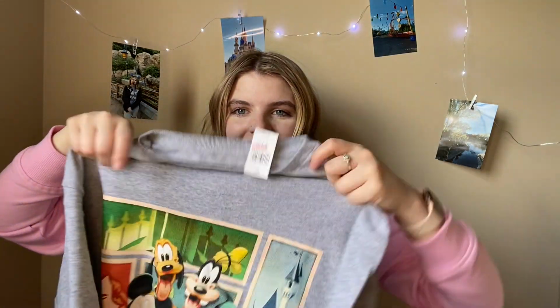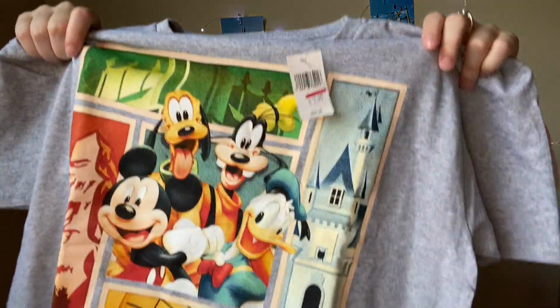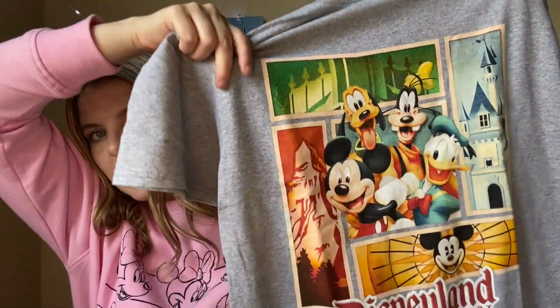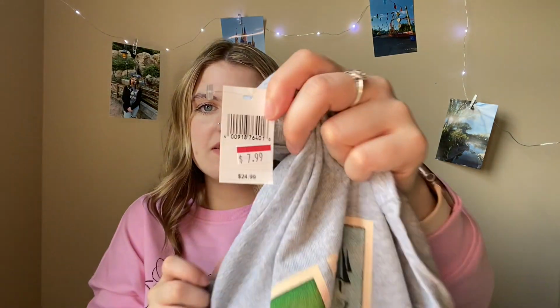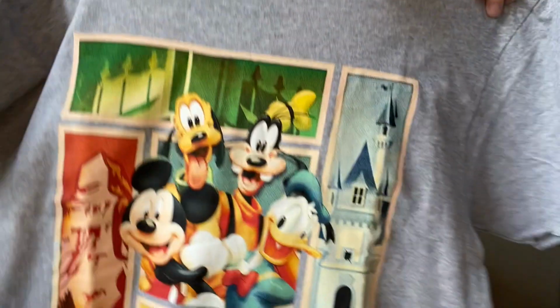So here's that one. I also got one more Disneyland shirt. And this is the one. Oh my gosh, this is my favorite. It's got Mickey, Goofy, Donald, and Pluto, and they are posing for a little picture. And it says Disneyland Resort on it, and it is so cute. And it's got a few of the icons on it. I don't know why I was so drawn to this shirt, and I just love it. I think it is so adorable, and it's like a classic touristy shirt. And this one was also $7.99, originally $24.99.